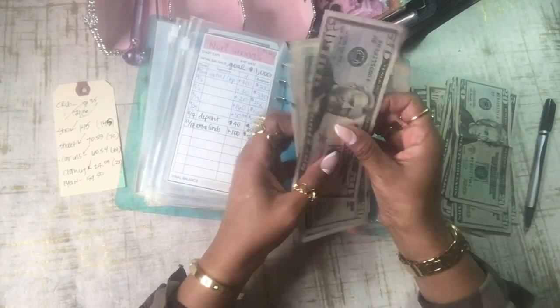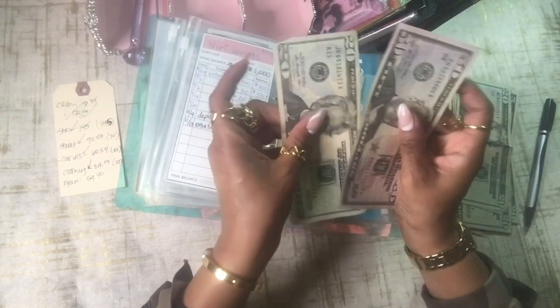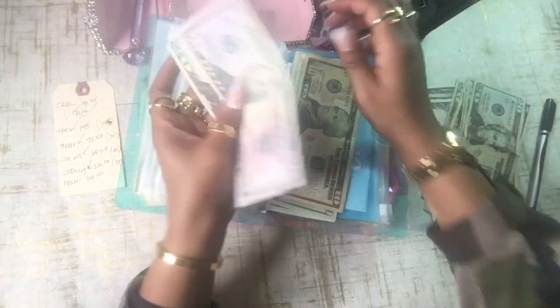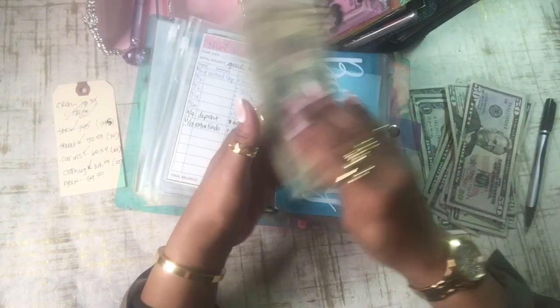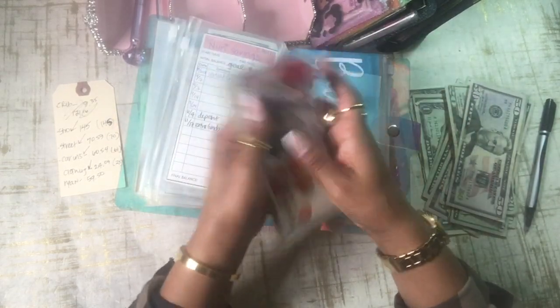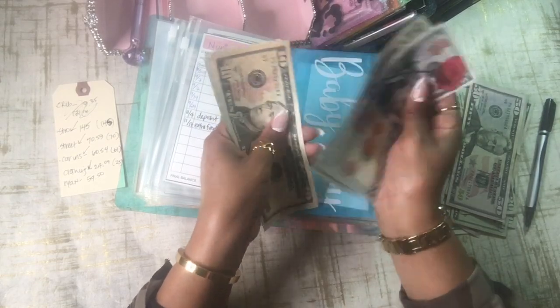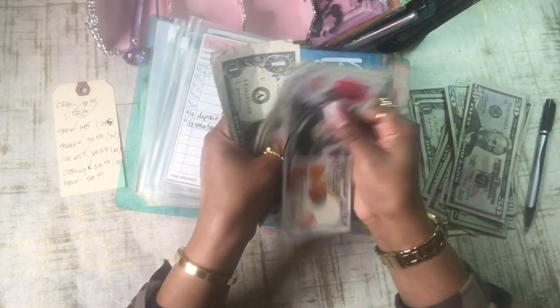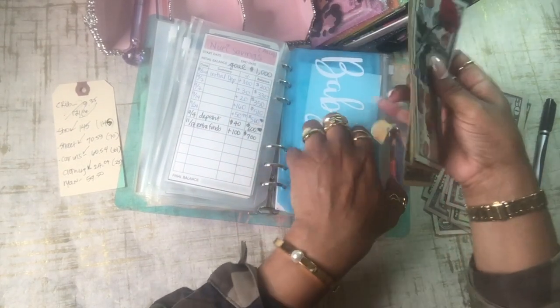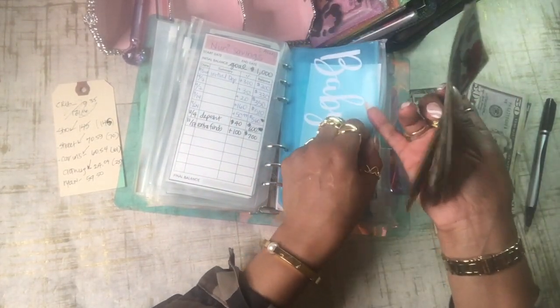I need 60. So here is 50, 70. I'll pull 10 out. So that makes 60 I put in. So I'm putting back in Ryan's. He's got his $100 tracker, 120, 130, 131, 132, 133, 134, 135, and $136 back in there.